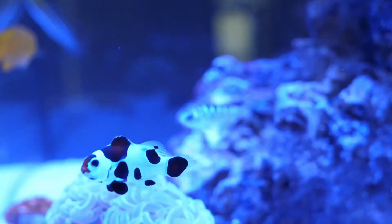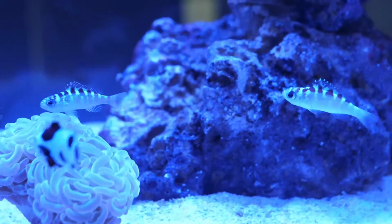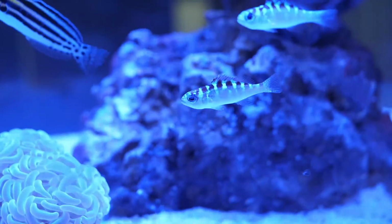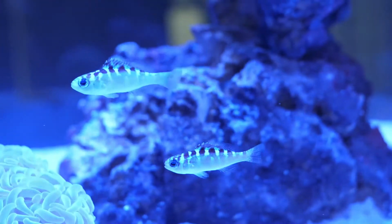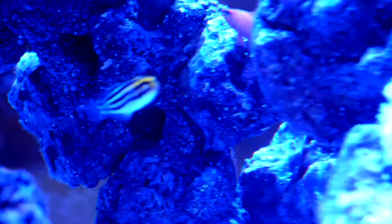Oh, Black Storm's got to get in there. So these guys are neat, and they're super peaceful. They're going to get a couple inches long. Usually they like the rock to be where they can kind of hide as needed, but these guys have been out and about and pretty social.